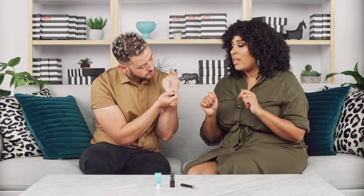Yeah, and I find too, I've had many of these over the years, and the tip never frays. Sometimes eyeliners can get a little wonky at the end, but it stays just as sharp from day one until you finish it. And anything with the Stay All Day label, you know that it's not going to smudge, there's no feathering, and it's going to last. So this is a really great formula.